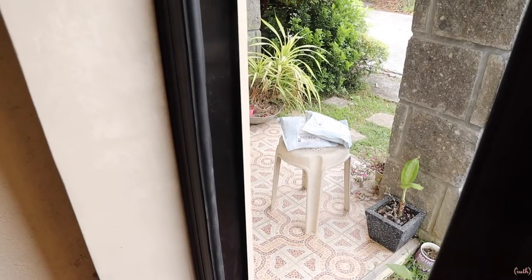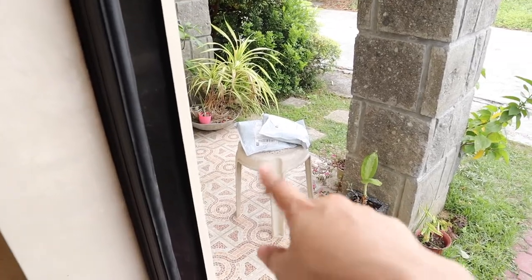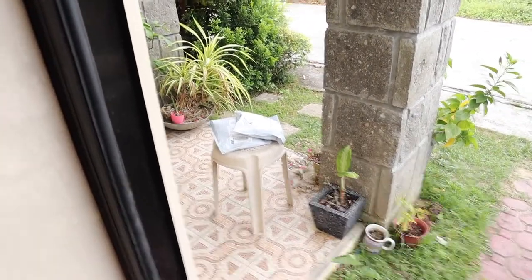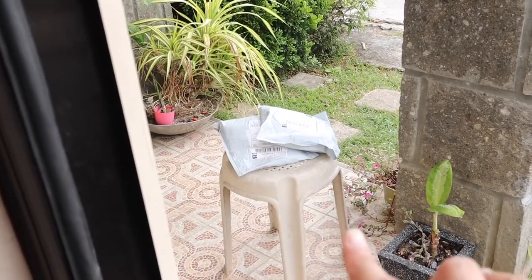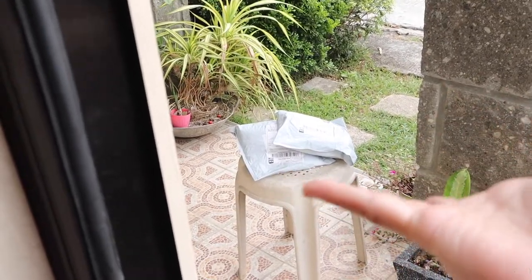We have another parcel, guys. Ito na yung last 2 for today. So, total of 4 parcel for today. Ayan. Diyan lang muna. Diyan kong pinapalagay lagi sa mahiwagang chair na yan. And then, isa-sanitize muna natin yan.